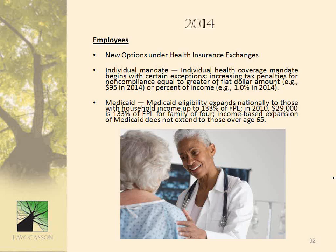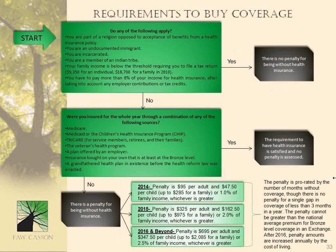And the next chart is basically the same thing as we talked about before, but for the individual mandate. So do any of these following apply? Yes. There's no penalty. No. Do you fall under any of these other plans? Yes. Then you don't have to pay the penalty. If no, you've got to pay the penalty. And you'll see in 2014, it's $95 or 1%. 2015, $325, 2%. 2016 and beyond, $695, 2.5%.